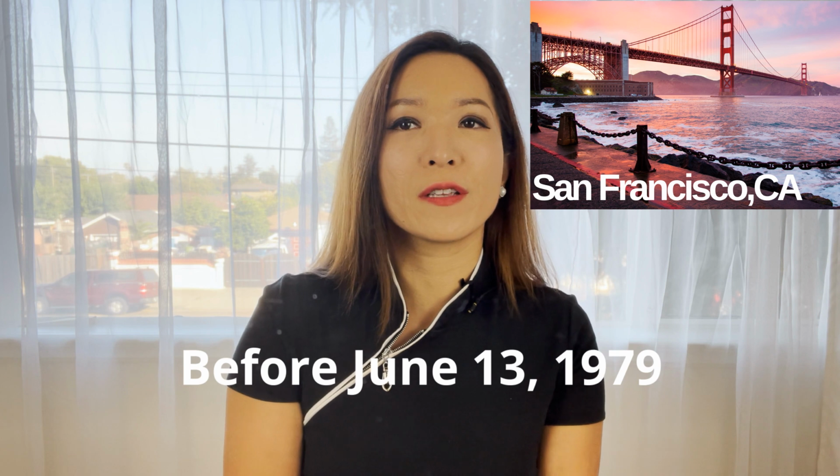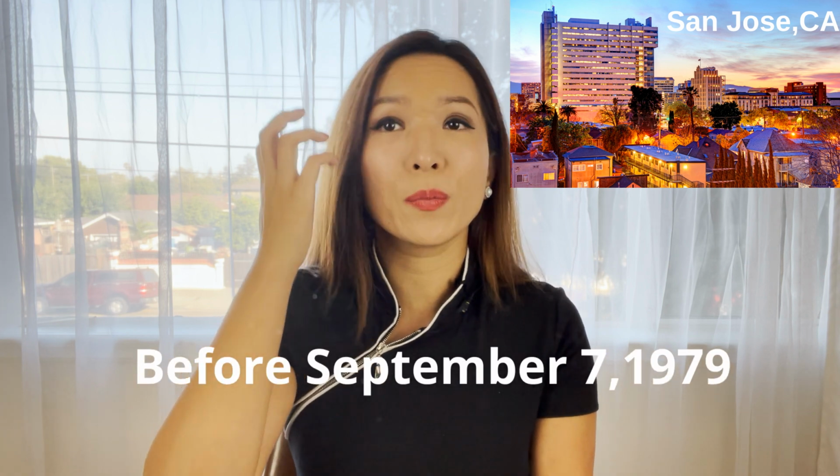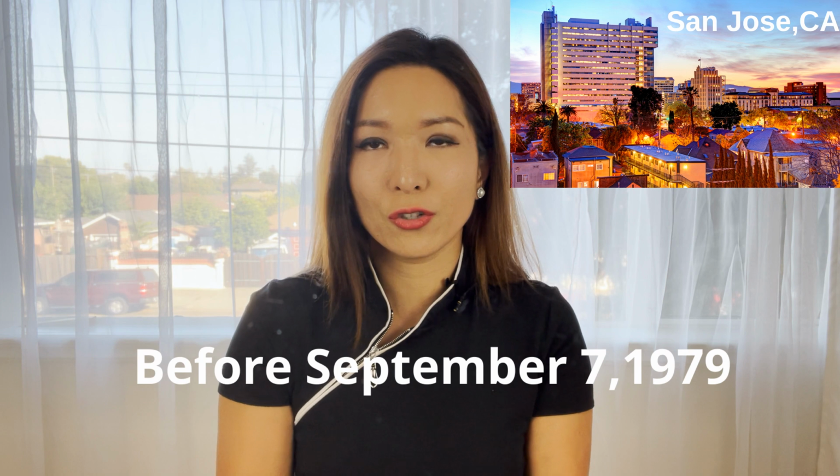before a certain date. In San Francisco, for example, the date is June 13th, 1979. In San Jose, my city, rent control is for apartments with 3 or more units that were built and occupied prior to September 7th, 1979. And the maximum allowable rent increase is 5% in a 12-month period. At state level, on the other hand, rent control covers those properties not covered by local regulations.